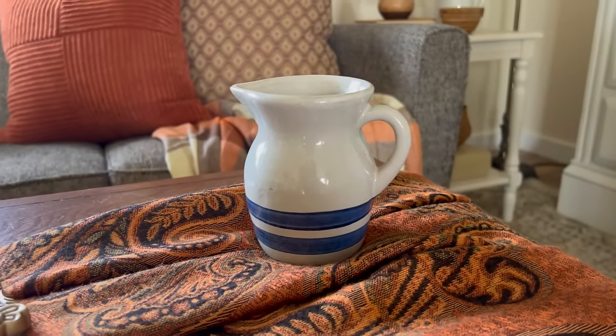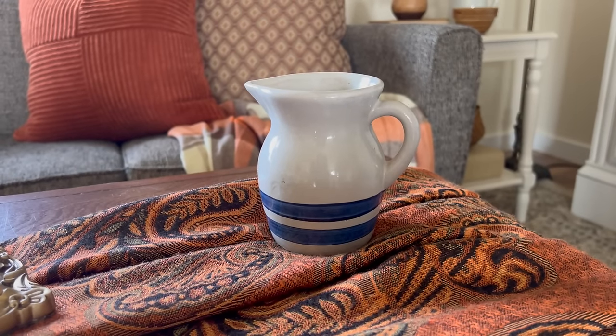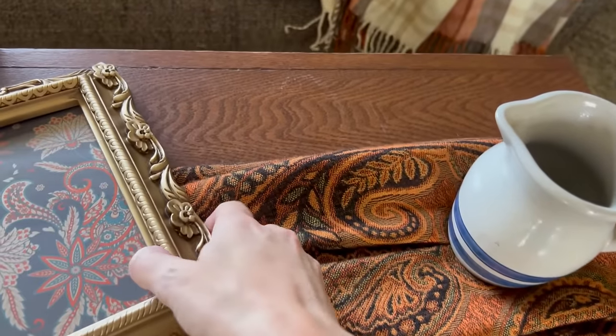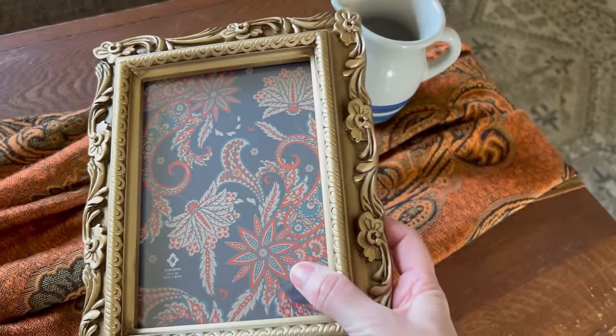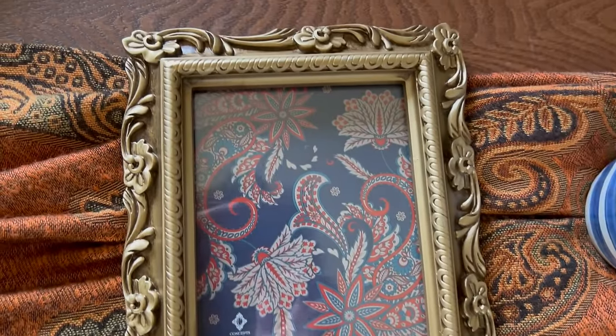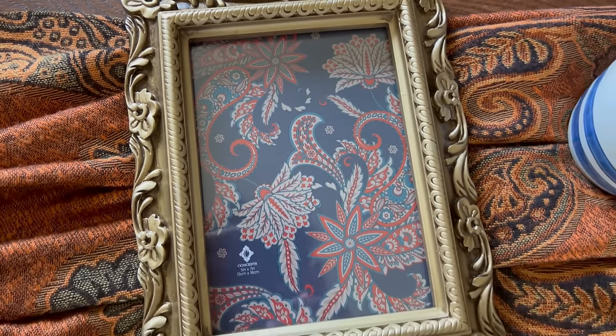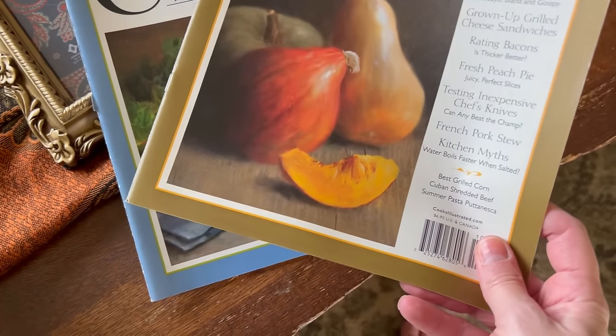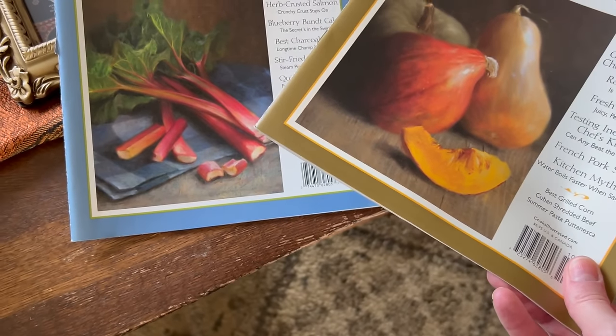But while we were out, we also went to Home Goods and Hobby Lobby. And at Home Goods, I found this really pretty frame. It's a 5x7 and it was $7.99, and I thought it was gorgeous. I picked it up so that I could frame these two pictures.